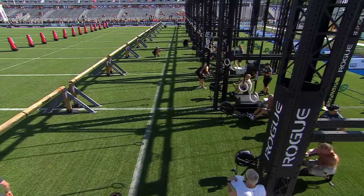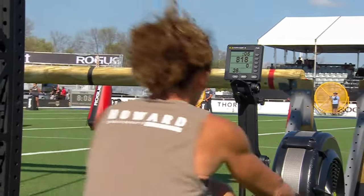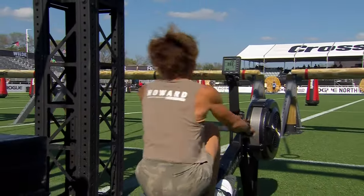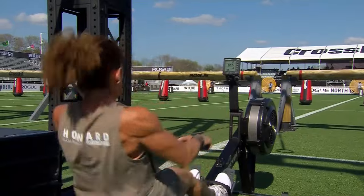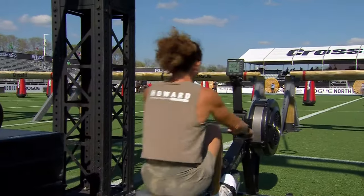Underway for the calorie row and then the O-course run, and they're going to crank up the calories per hour. You see it right there, that's the second number from the top on the C2 rower. We're taking a look at Howard on your screen, Yvonne Howard out of Diablo CrossFit in Pleasant Hill, California.